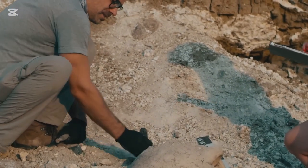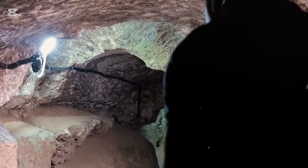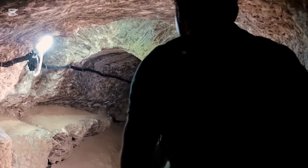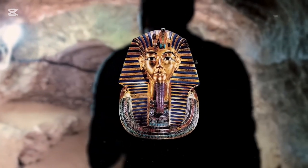To unravel the mystery of the Abydos boats, Egyptologists began to investigate the surrounding area. Right next to the place where this fleet is buried, there is a large ruined structure made of mud bricks.